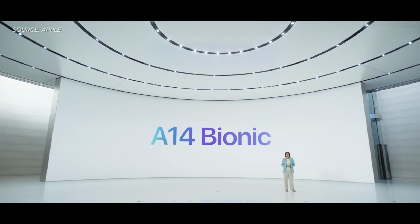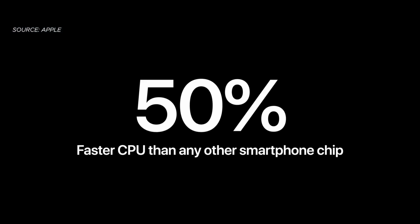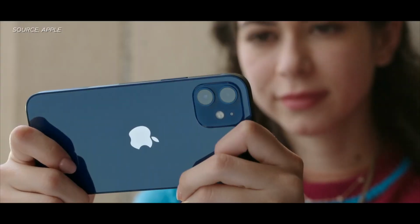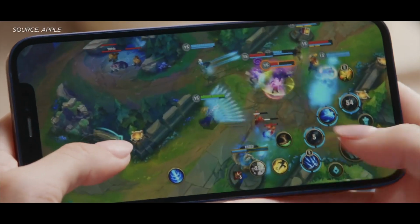The A14 Bionic on the iPhone 12 series provides 40% faster performance than last year's A13 Bionic and 50% faster graphics, which means it can handle graphically intensive games and computational photography even better than before.